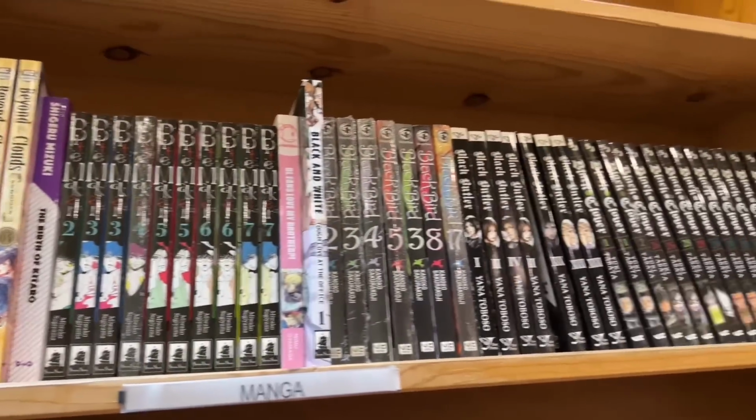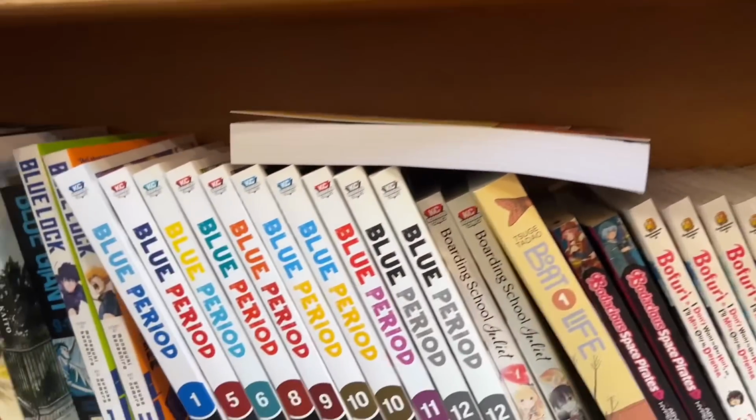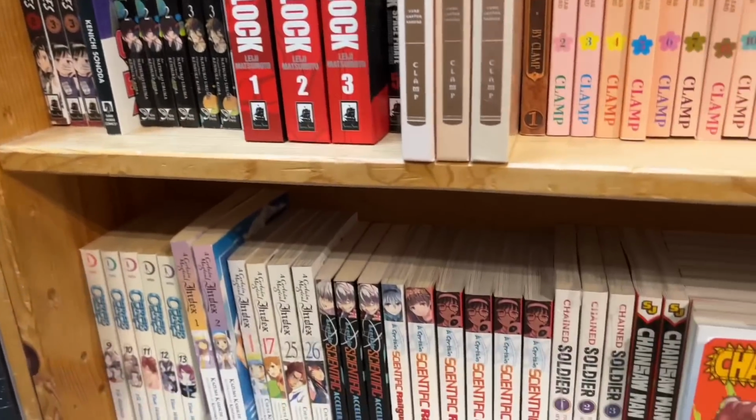As you guys can tell, there is just so much manga here. You really don't know what's new and used. Sometimes the used manga looks like it's in brand new condition, and it can even be 30 to 40% off. So you can find some really great deals here.